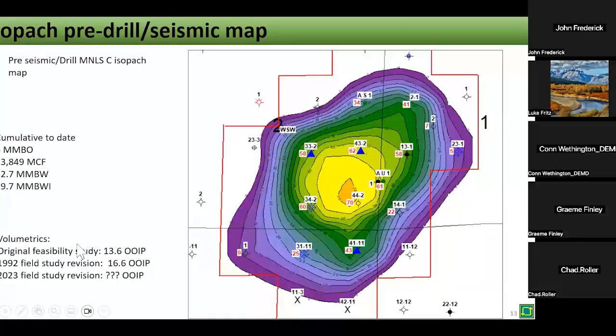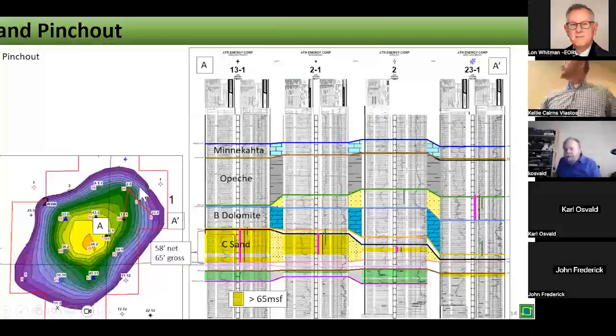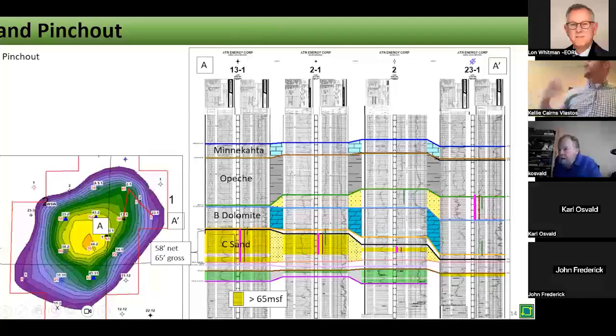I wanted to point out that the original feasibility study done in this field in 1989 was 13.6 million barrels in place. In 1992, after they drilled this Alpha Unit 1 well, they revised it up to 16.6. And then we again revised it going forward. So it's kind of an interesting outcome of this. To try and define these boundaries as well as we can, we'll look at this little cross section.